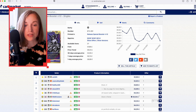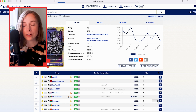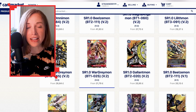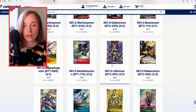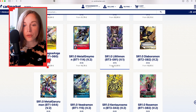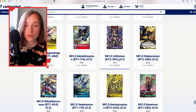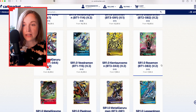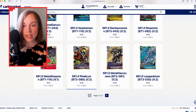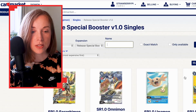Again, it's one of those cards that is going to age really well. I mean, look, War Greymon, my favorite War Greymon card from this set. 20 quid. 20 quid Beelzebub's Secret. 15 for the secret rare. Lilith, the most expensive super rare, obviously, at £12.50. 8 quid for the Metal Garurumon. And now, look, we're starting to get really cheap. That's £7 for the Metal Garurumon. All of these are cheap, cheap, cheap.